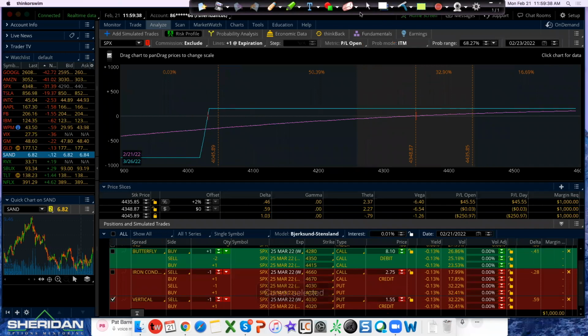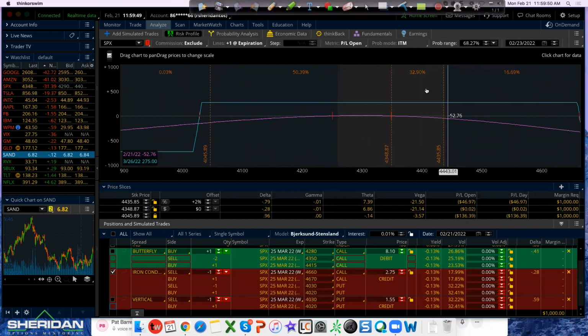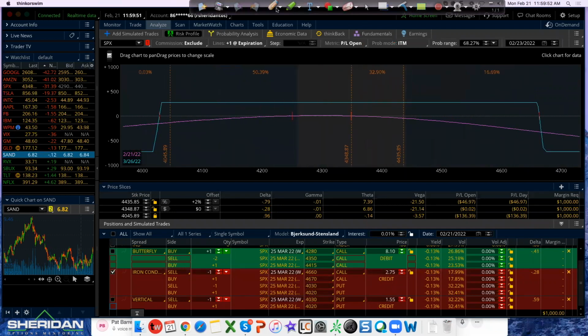Whereas if you do an iron condor, now iron condor, you're getting 2 credits, right? Instead of getting a credit of just $1.50 on the puts, you're getting $1.50 plus you're getting another $1.25 on the calls. So your margin would be 1,000 minus both of your credits, right?